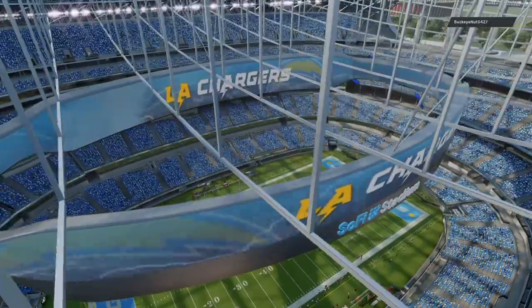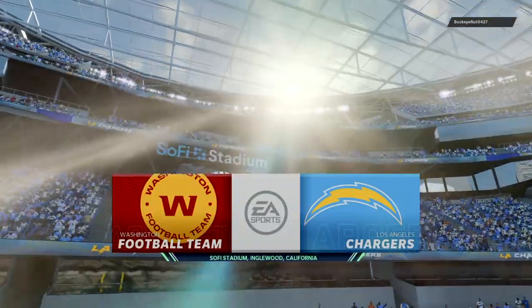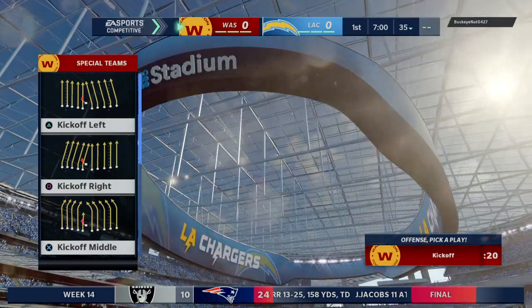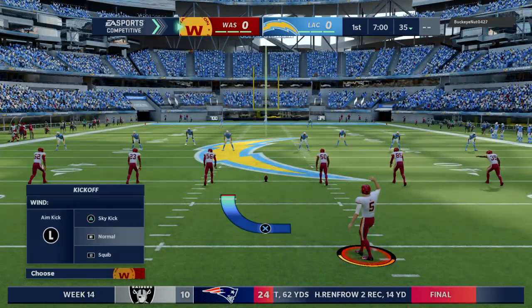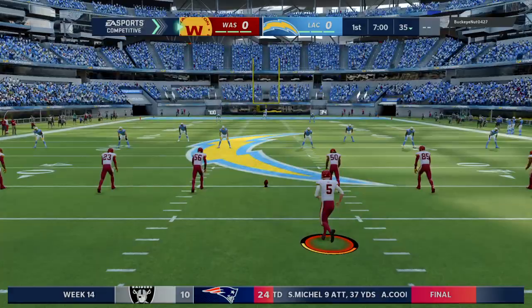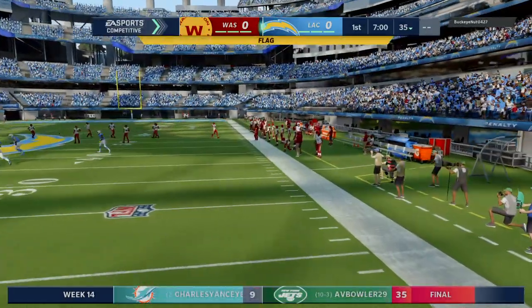From the site of Super Bowl 56, set to be contested this upcoming February, we are at the gorgeous new SoFi Stadium here in Inglewood. Coming up, we've got a good matchup on tap between the Washington football team and the Los Angeles Chargers, two teams trying to stake their claim to postseason football. Week 14 of the NFL is underway.